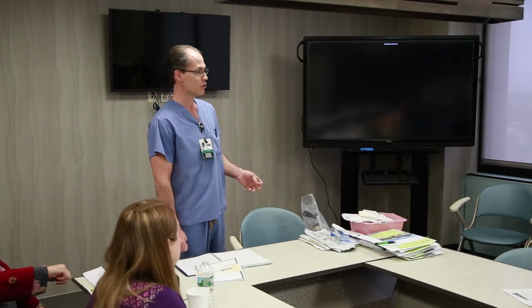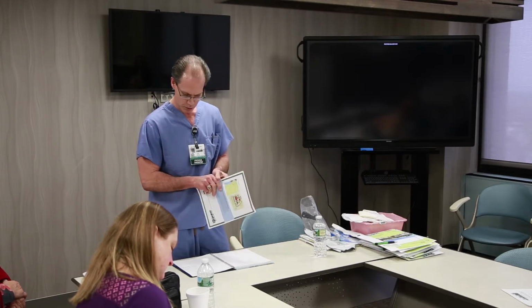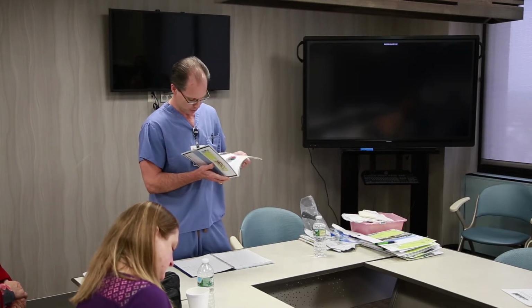As far as equipment, you do not need to bring any equipment with you. Each room has its own private walker, and the gym has all the equipment you could possibly need. As far as exercises, if you wouldn't mind opening up this book to page 18, please.